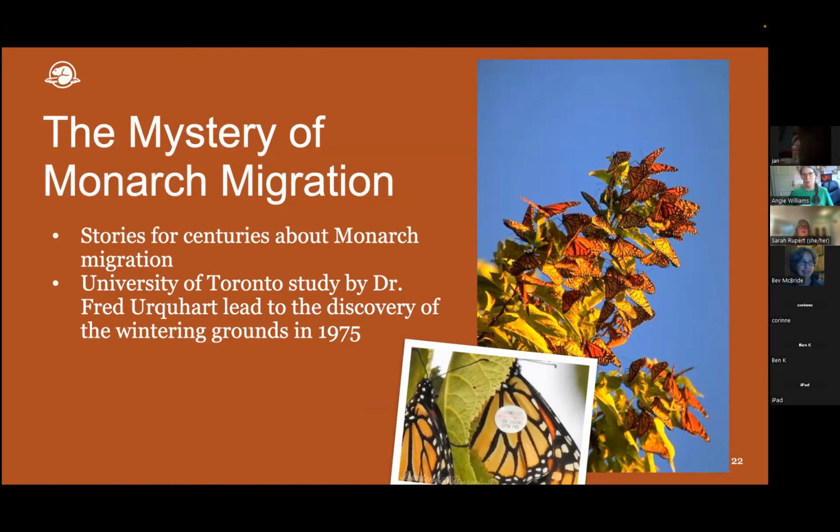But in 1975, the scientific community, and it was Dr. Frederick Hart out of the University of Toronto, had started tagging monarchs and was able to find the wintering grounds in Mexico. That was a pretty significant find and kind of put the whole story together.